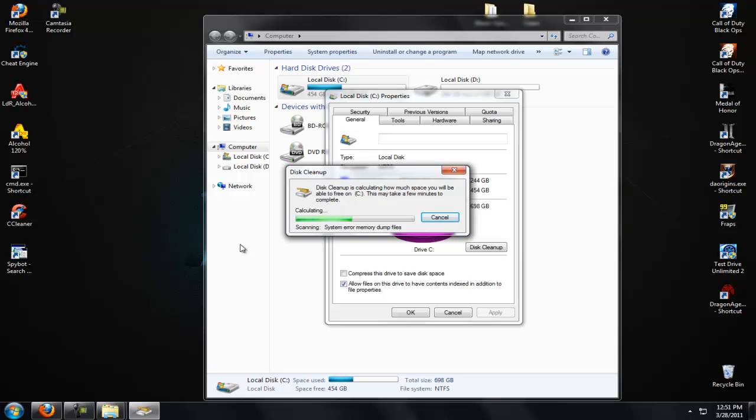Now remember, do this at least once a month. You can do this when you're sleeping and wake up the next day and just fix the selected problems and stuff. Or you can do this when you're working. Whatever the case may be, just do this at least once a month, and I promise you your computer will never have a virus and will always run smoothly and better, I guess you could say.